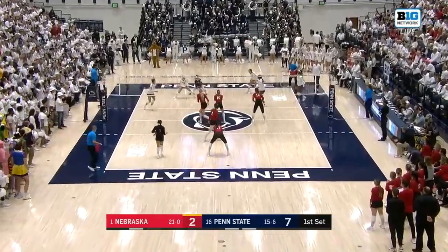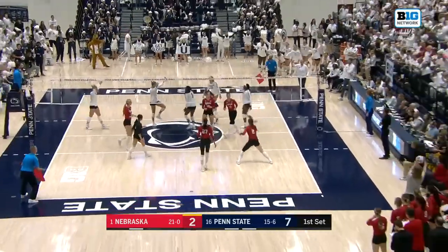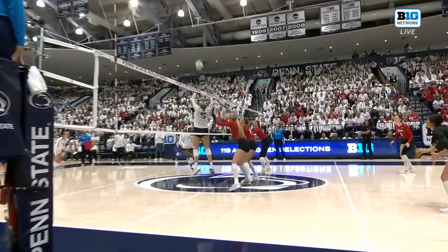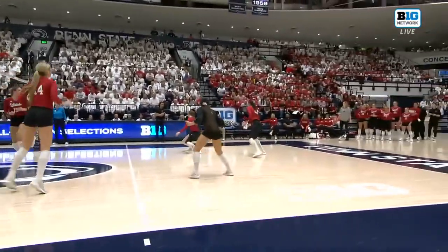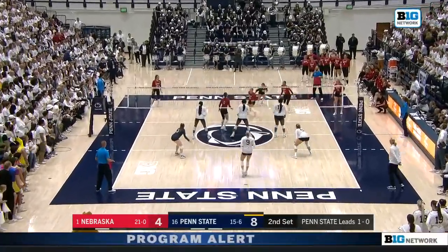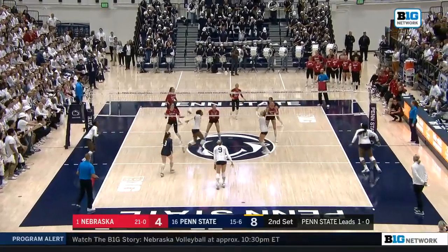Two-time All-America, two-time All-Big Ten libero. Pedraza running the middle. Trammell in rhythm. They need to make these sets to the middle because it pulls the middle blocker in. And 6,000 plus standing room only tonight at Rec Hall. And they've been standing and applauding a lot. Penn State taking the first set comfortably, 25-15.